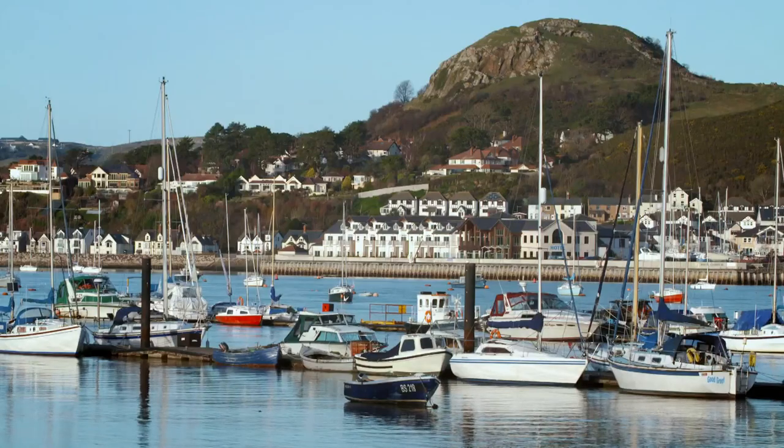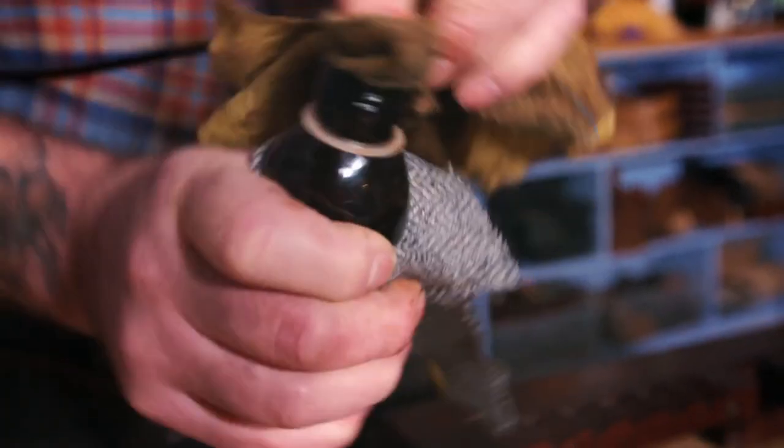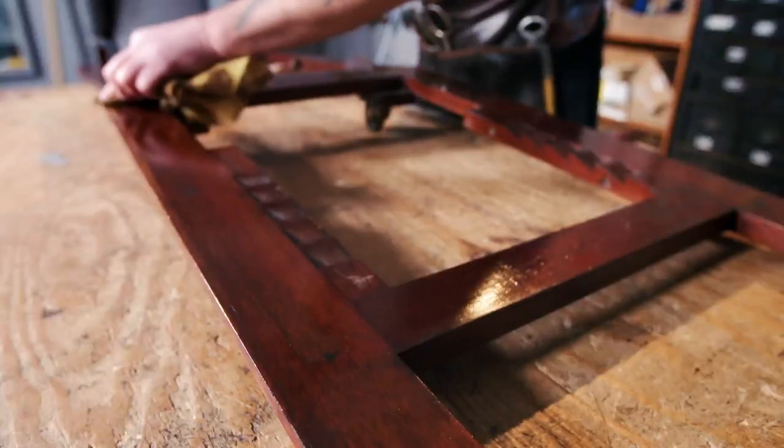In the upholstery workshop, Drew's convalescence chair is well and truly on the mend. For the woodwork, Craig's using a French polish to remove the worst of the scratches without hiding the grain and patina. What we had to do with this chair was take it from something that you would be ill in to something that you want to sit and drink wine in. And that's not the easiest thing you're going to do, but that's generally what we're going for.